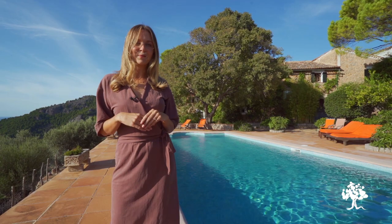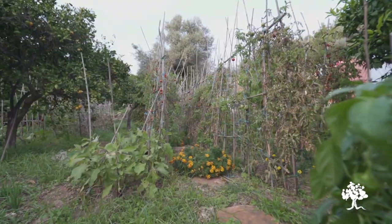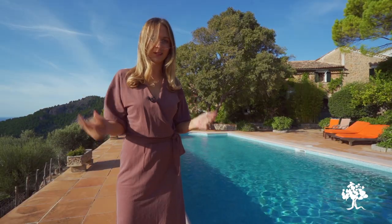If you're a fan of sustainable living, then you'll really love the well-established fruit and vegetable garden, which has allowed the owners to live fully off the land, as well as make their own olive oil from the century-old olive trees. I can't wait to show you this house, so let's go have a look.